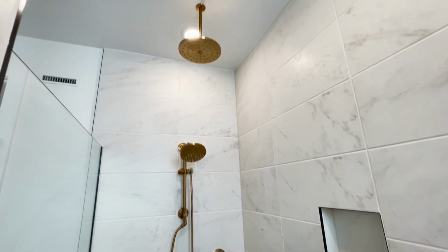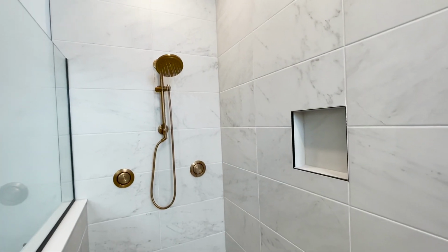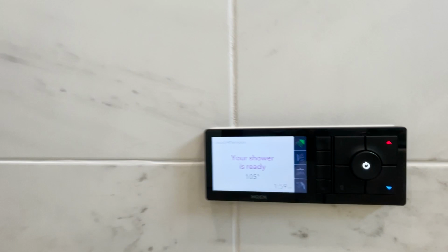The owner's suite has a stand-up shower with heat, dual vanity, and another window in the perfect place on the front.